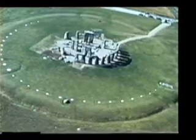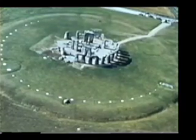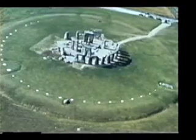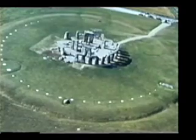Then he remembered. Those 56 white spots around the outer circle of Stonehenge. 56 chalk-filled holes called Aubrey holes after the man who discovered them. Archaeologists had never been able to explain those holes. They were the most baffling mystery at Stonehenge.